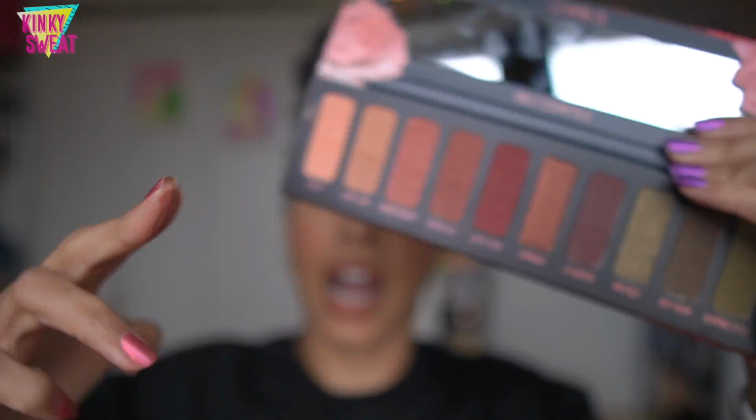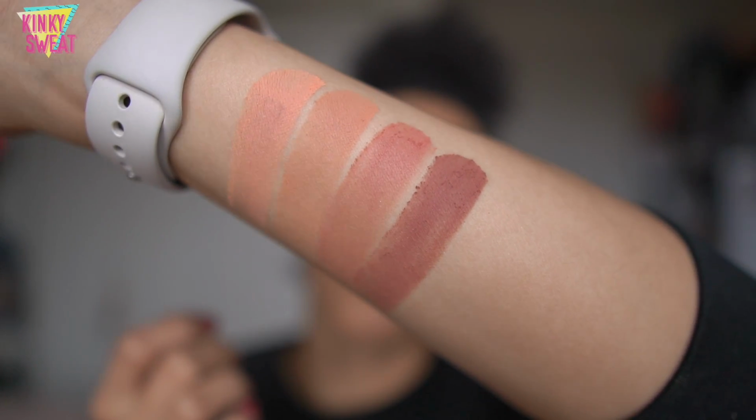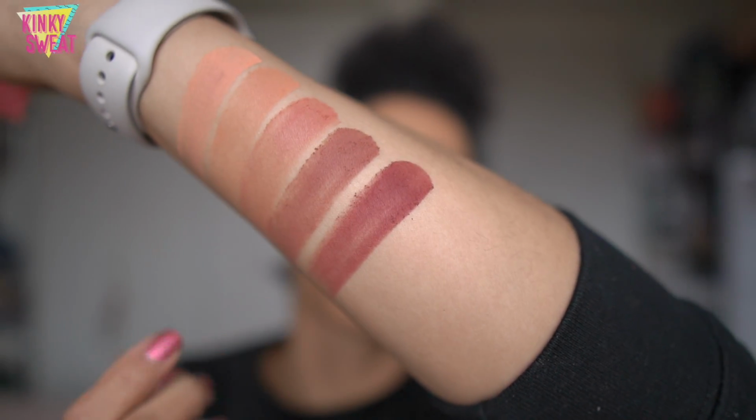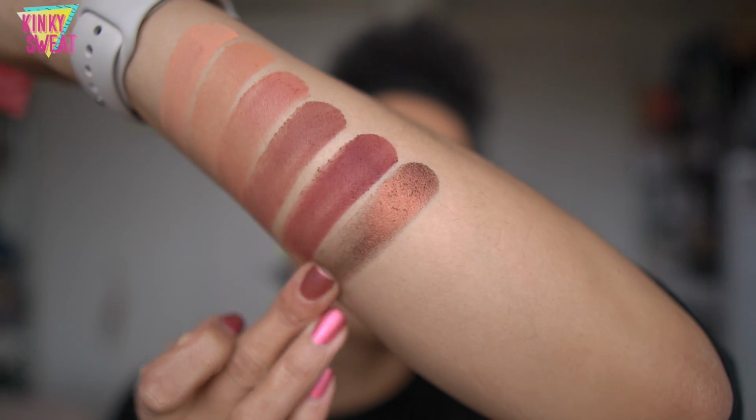Gemelas. Gemelas. I'm just gonna say gemelas. It might be wrong. A deeper tone rose, has a little more brown in there. Lovely. Lovesick, a wine matte. Ooh, we got Shmoo, the first metallic of the palette. Looks to be a burgundy.